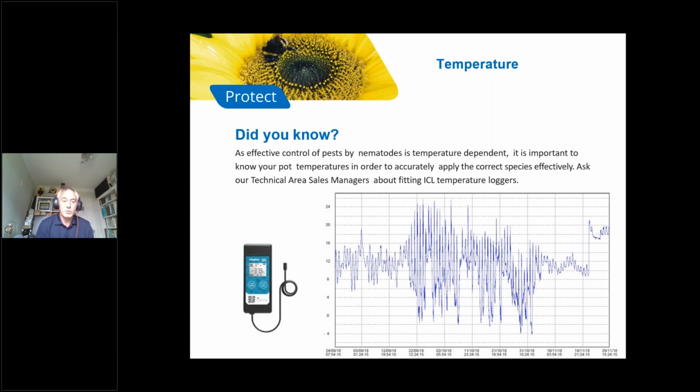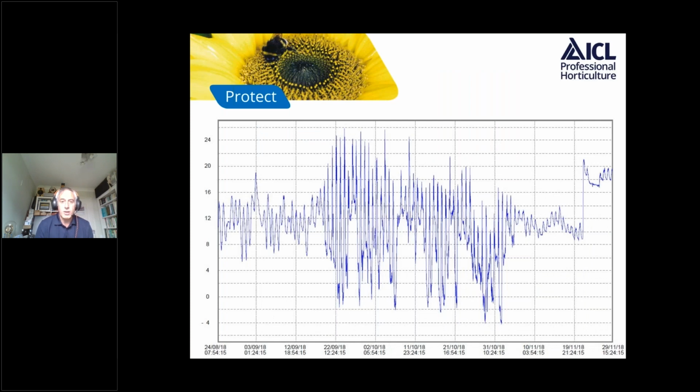The standard product would be fine, but as the season goes on and it gets cooler, that would be the time to apply the cold tolerance product. And you can just see there a bit more closely. There's some quite big peaks in temperatures, but the averages are quite stable, and they're gradually dropping through the season.